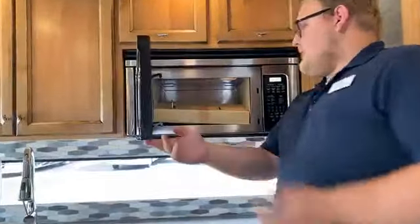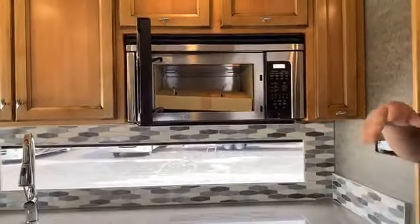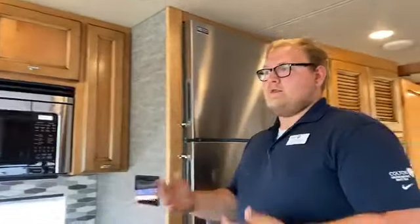Over here you do get a microwave and convection oven on this as well. So in case you wanted to microwave popcorn and then bake a cake inside this, you could. Name brand on this again, Sharp, so it's going to be a higher quality than what you may find in other manufacturers. They take the time, put a little bit more expensive equipment inside it, make it that little next level instead of your little entry level gas motorhomes.